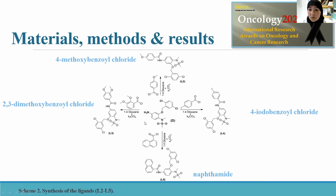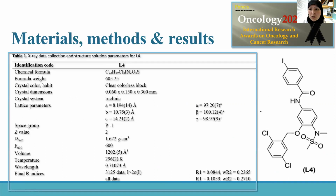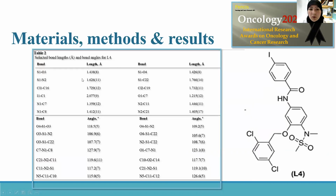In the second scheme, we start from compound D, which is in the middle. When we added 4-methoxybenzoyl chloride, we received compound L2. With 2,3-dimethoxybenzoyl chloride, we received compound L3. With 4-iodobenzoyl chloride, we received compound L4. And with 1-naphthoyl, we received compound L5. So we have four compounds: L2, 3, 4, and 5. We chose one compound, L4, and confirmed its crystal structure by X-ray crystallography. It has a clear colorless block and adopts a triclinic system. We summarize all the X-ray data collection and structure solution parameters in these tables, and you can also find the summarized bond angles and bond lengths.